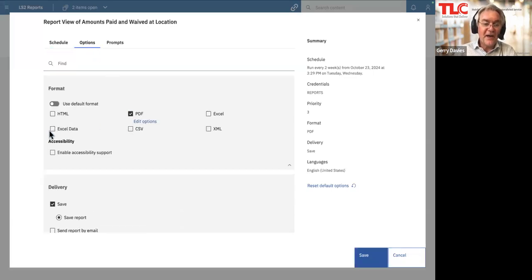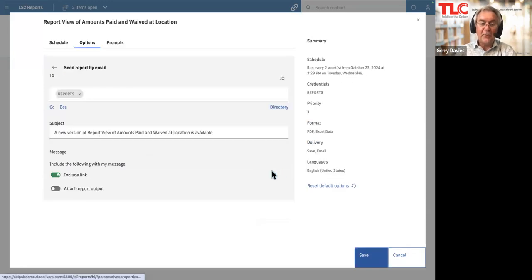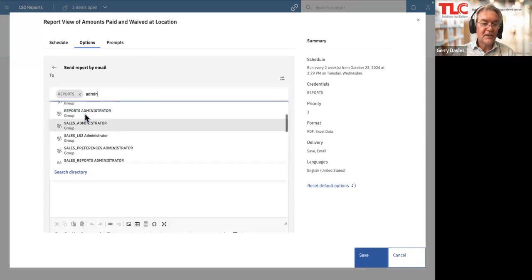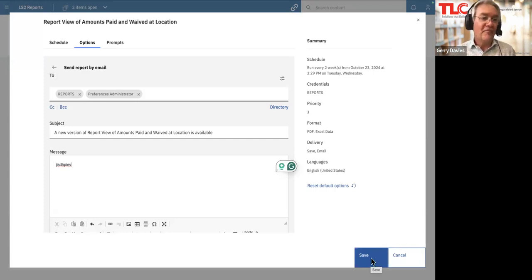I want this to be a PDF and also Excel data. I want to deliver this as a report, and I want to send it by email. And I want to send it to the following people. Let's send it to Preferences Administrator. And then I could add a note, save that, and this report will run automatically on the second Tuesday of the month. It will be sent as a PDF and as an Excel spreadsheet directly to these people, and they will receive it in an email, and that's all you have to do.